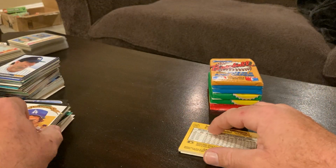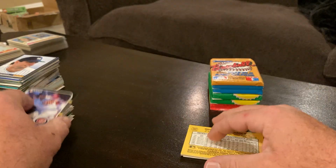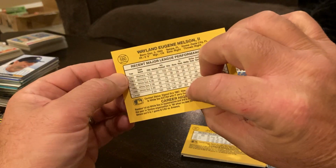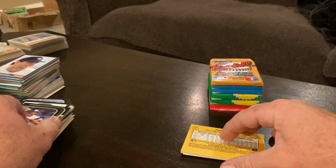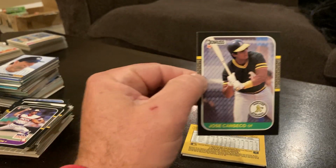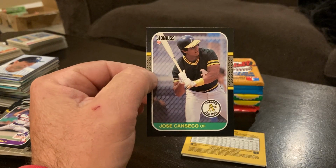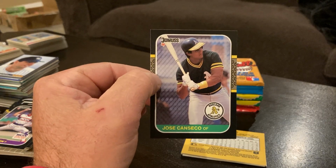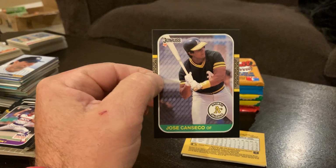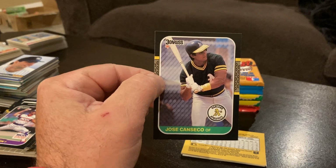That's off center, though. Scott Sanderson. Gene Nelson. Wayland Eugene Nelson. There we go. This was something that just, I mean, it's not maybe considered a key rookie anymore, but I'm still putting it in a good stack. I mean, it's in sharp shape, great borders, centered. I could not get enough of this card back then.